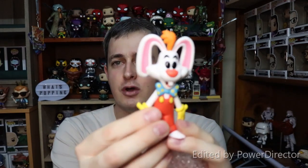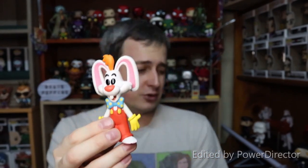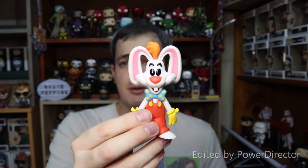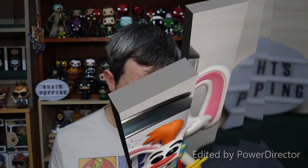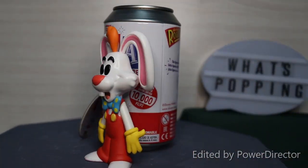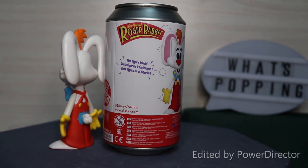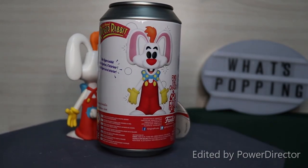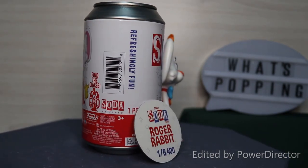Here is Roger Rabbit. I do love that these sodas come in this bubble wrap. I think that's really important, and I think it's important for the Dick Dastardly we're about to unbox. But let's focus on Roger at the moment and have a closer look at him out of the can. Really cool little figure, guys. Funko do a lot of jobs stylizing their figures, but this is one that is really true to the character. He looks like he does in the movie.